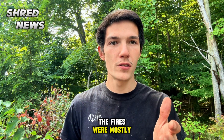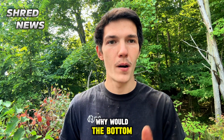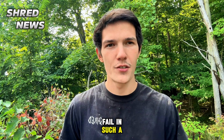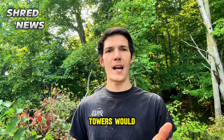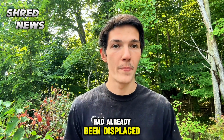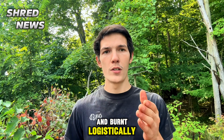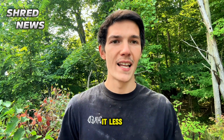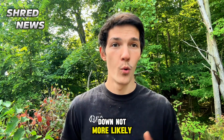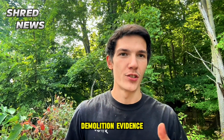If the fires were mostly concentrated at the top, why would the bottom floors, which were untouched and designed to be the strongest, fail in such a manner? Moreover, the top of the towers would have been lighter after the planes hit, not heavier, because a significant amount of the building's material had already been displaced and burned. Logistically, this should have made it less likely for the remaining structure to collapse all of the way down, not more likely. We have the controlled demolition evidence.